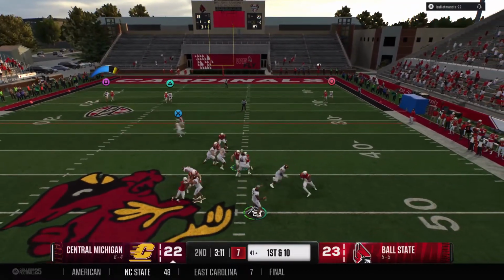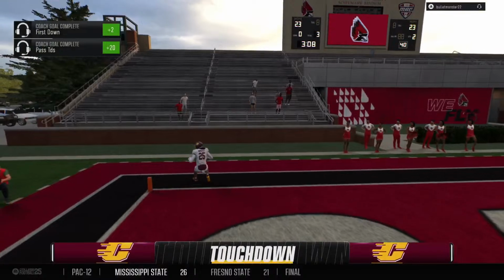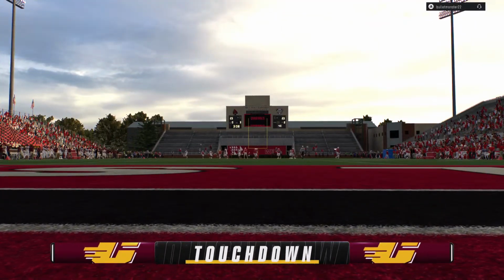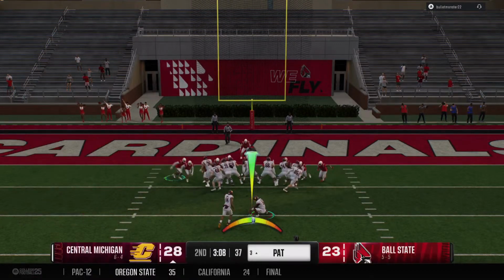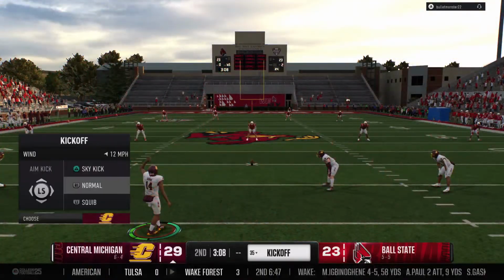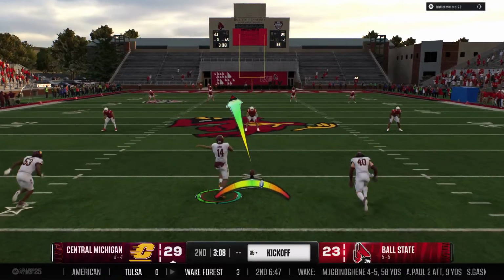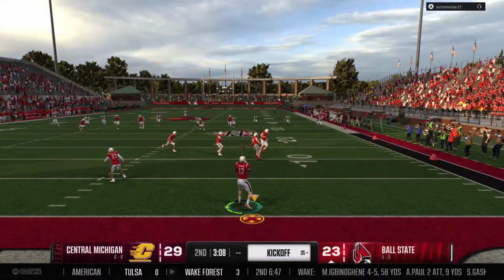Use the play fake, now to throw. He'll take another shot here. Reels it in the end zone. Touchdown, Chippewas. Lining up to tack one more onto that lead. And the extra point is good, and the lead is 6. About to kick it off after punching it in for the touchdown. Central Michigan, 29. Ball State, 23.